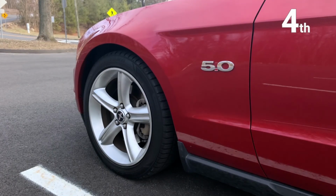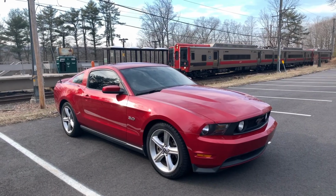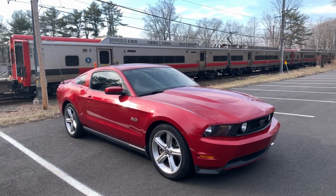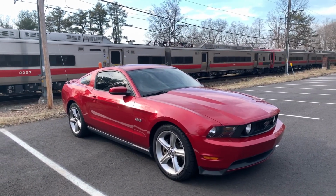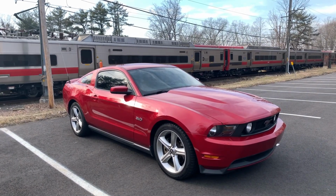So the fourth thing I don't like about my Mustang GT is the bumpy ride. Previously I did a video about the 5 things I do love about my Mustang. So let's be honest, you don't buy a car like this to have it be a comfortable ride. It's gonna be bumpy, it's a sports car, that's what happens, but it's not a huge deal. It's not as uncomfortable as many people think or say, but especially when driving over bad roads, you feel a lot of bumps, and sometimes that can be annoying.